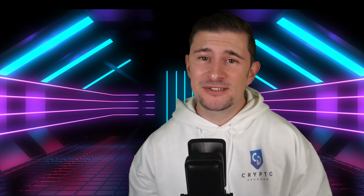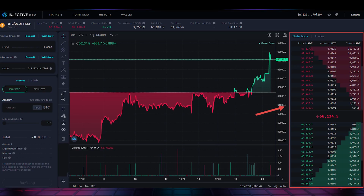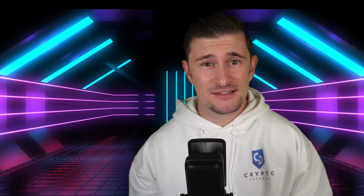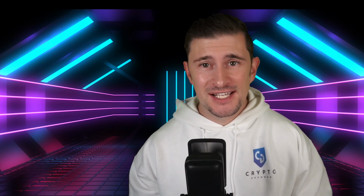Unlike most decentralized exchanges, Injective does feature an order book and allows you to place limit as well as market orders. To my knowledge, this is the only DEX that allows this. It's a huge deal. And unlike most DEXs, Injective is one of the few that allows the trading of derivatives and is the first derivatives DEX on Cosmos.